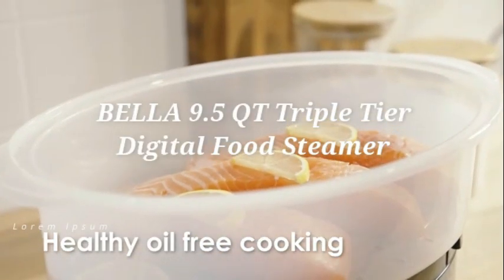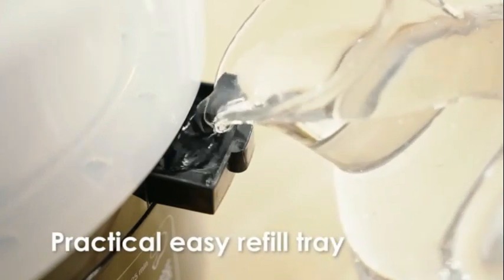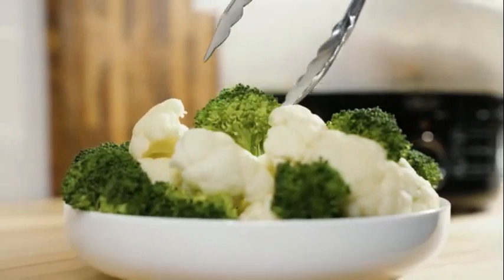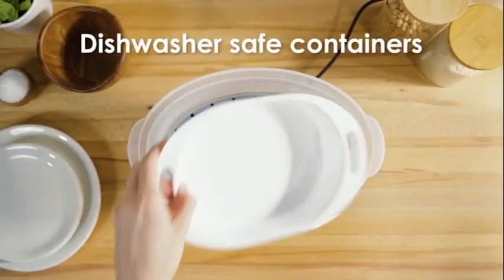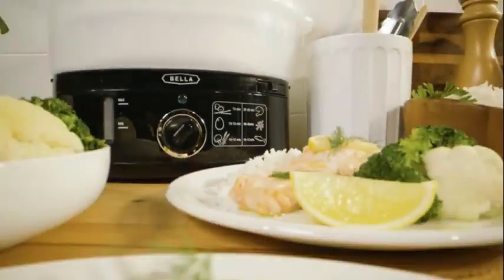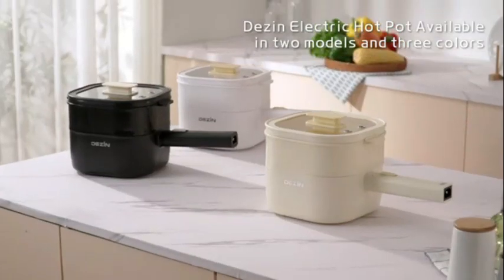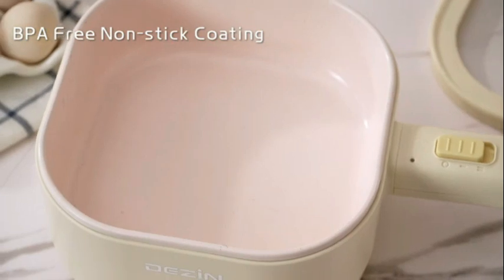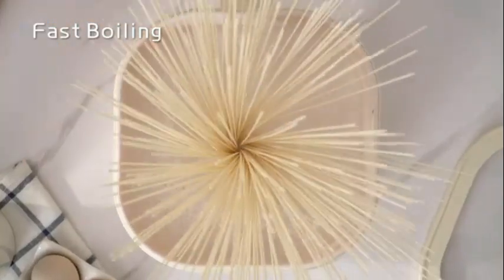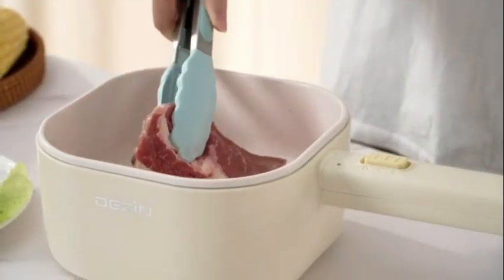Number 3. The Bella 9.5 QT Triple-Tier Digital Food Steamer is a reliable kitchen appliance for those seeking a convenient way to prepare healthy meals at home. With its sleek stainless steel design and triple-tiered steaming baskets, this steamer offers both functionality and style. The use of stainless steel material not only ensures durability, but also adds a touch of elegance to your kitchen countertop.